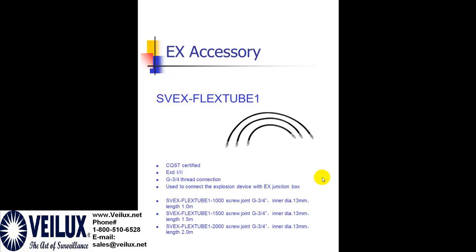Next, we're going to talk about the SVEX Flex Tube. It is CQST certified, 3/4 thread connections, used to connect explosion device with EX junction box, and then the SVEX tube 1 screw 3/4, inner diameter is 13 millimeters, length is 1 meter. The SVEX Flex 1-1500 screw joint is 3/4, inner diameter is 13 millimeters, and the length is 1.5 meters. The SVEX Flex Tube 1-2000 screw joint is 3/4, inner diameter is 13 millimeters, the length is 2 meters. If needed in longer lengths, we can get them in longer lengths upon request.